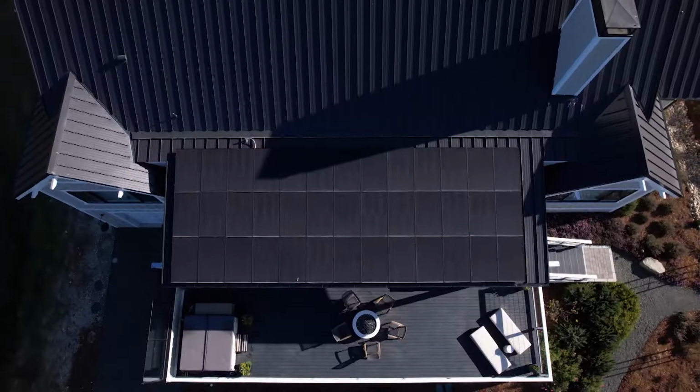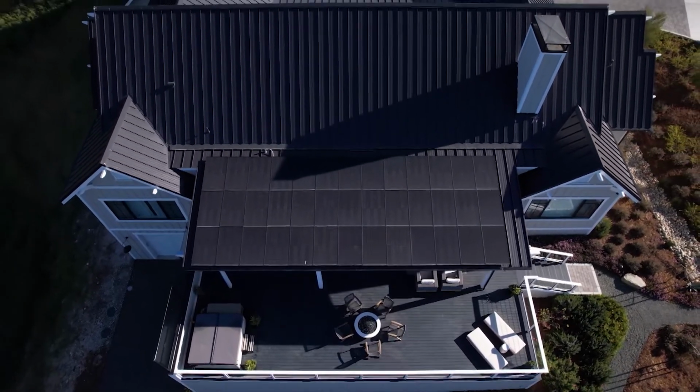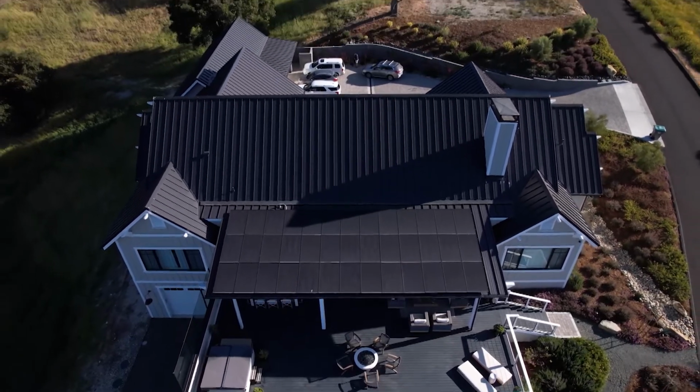size system for them. Then the installation company is finalizing the design, pulling the building permit, working with the utility, installing your system, and then getting you turned on.